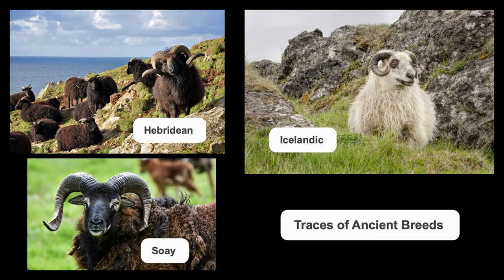And here we have some Hebridean sheep. Again, look at the large horns on those sheep. The Icelandic sheep have long-stapled wools, and sometimes you're going to find some of these animals are actually double coated. So you're going to have this long, coarse wool that you see on the outside, but as you get closer to the skin surface, it's very soft, very downy.